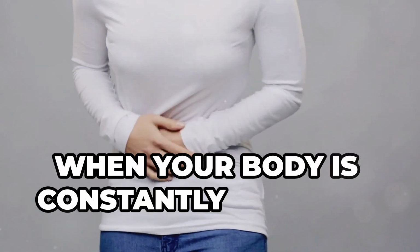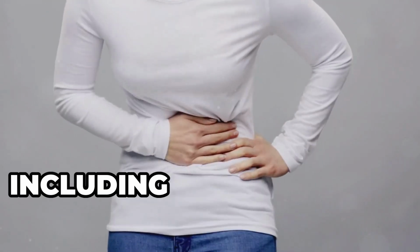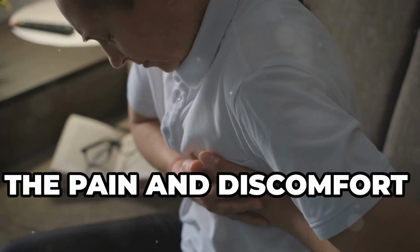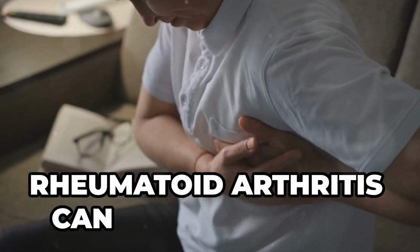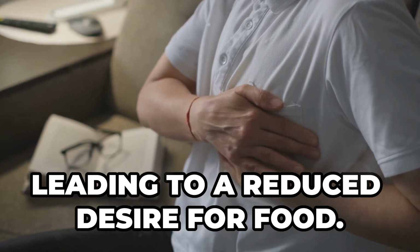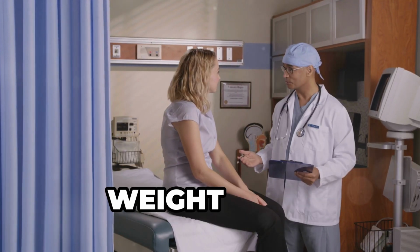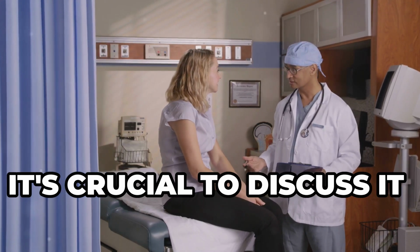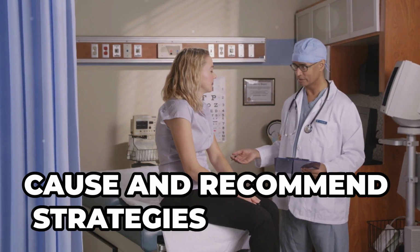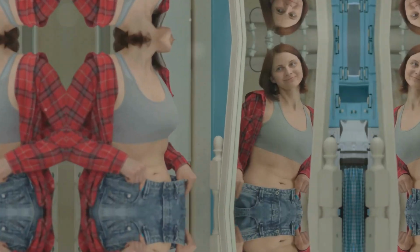When your body is constantly battling inflammation, it can disrupt your normal metabolic processes, including your appetite regulation. Additionally, the pain and discomfort associated with rheumatoid arthritis can make eating an unpleasant experience, leading to a reduced desire for food. If you're experiencing a significant decrease in appetite or unintentional weight loss, it's crucial to discuss it with your doctor. They can help determine the underlying cause and recommend strategies to manage your appetite and ensure you're getting the nutrients you need.